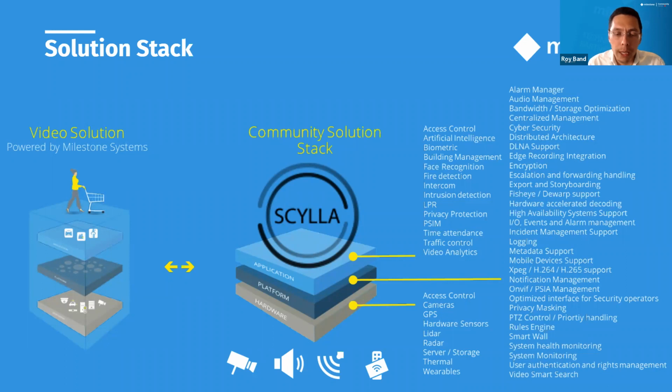In the hardware layer below the platform, all the integrations happen through our device drivers. At this moment we are supporting roughly 140 different camera vendors, and for each vendor we develop individual device drivers. So we make sure we get the video streams in, and we can also redistribute the video streams to third-party applications like Scylla, so they can analyze the video content and send back the metadata, events, and or alerts back to the platform.